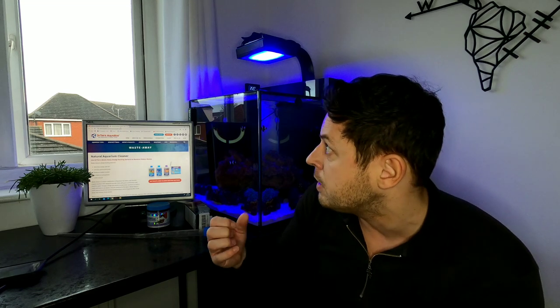So keeping the air open, nice high pH, nice high alkalinity, keeping the phosphates nice and low, around about 0.1-ish if possible, nitrates as well, keeping those ticking over. So stability is my first ally in this battle.